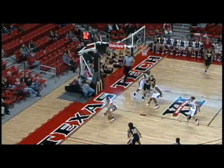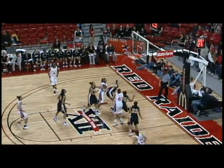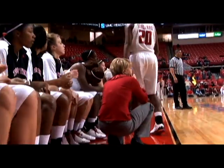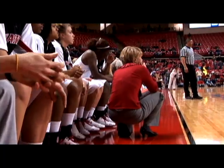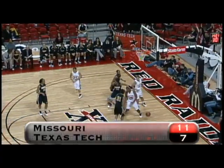Tech on defense here. Morris comes up with a loose ball, takes it the length of the floor, and pulls up from the charity stripe for 2 of the Lady Raiders' 25 points off of Tiger turnovers. Texas Tech with 18 steals on the night. The Lady Raiders shot 60% from beyond the arc in the first half. Here, Tina Wickett drains the long three from the top of the key. The senior with 8 points in the contest.